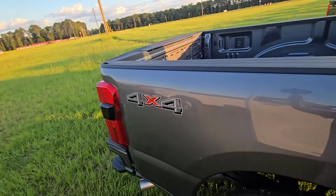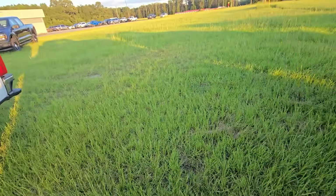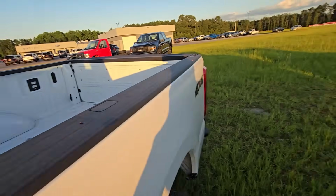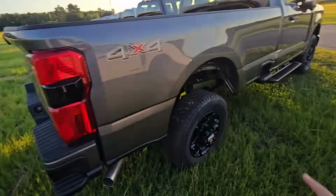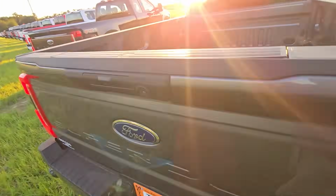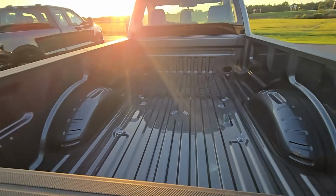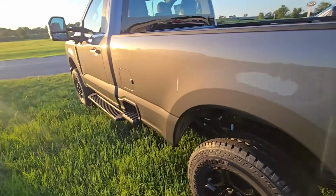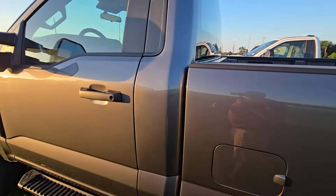Fantastic done. Bed lights in this one. You can see the bed lights in the corner. Did this one have bed lights? No bed lights in this one. You can see the black cap there. So this one doesn't have bed lights. This one does. Same side step, same bumper step, same side steps on the truck, same setup on here. Beautiful setup. Like I said, very, very well done. Gorgeous truck. Just straight up gorgeous, gorgeous truck. But this one is a gas.